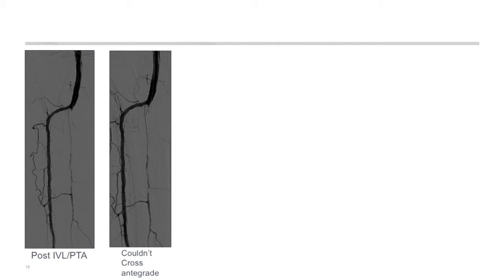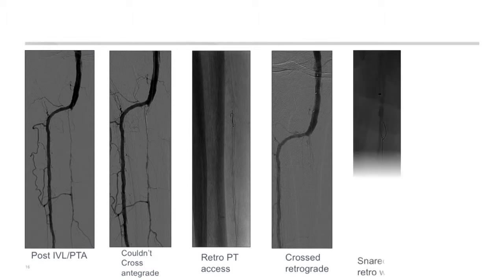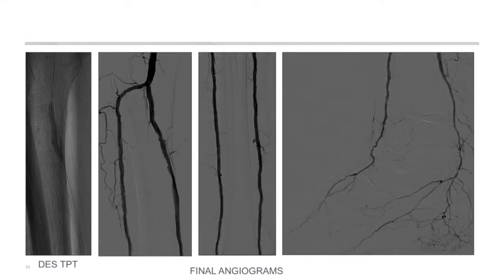Initial attempts to cross antegrade were unfortunately unsuccessful due to a subintimal wire path, so we performed an ultrasound-guided retrograde posterior tibial access, and then were able to cross retrograde, snared and exteriorized that wire, and then proceeded with using an S4 3.0 by 40 device to treat the posterior tibial, followed by a long low-pressure balloon with a very nice result there. And that residual disease in the TP trunk was treated with a drug-eluting stent. And if you look at the follow-up final angiograms, you can see a really lovely result with restoration of 2-vessel runoff to the foot.